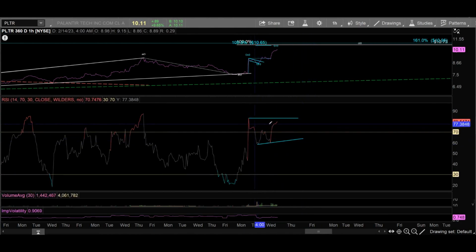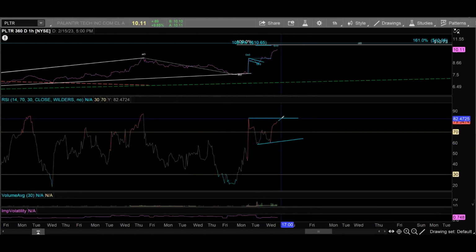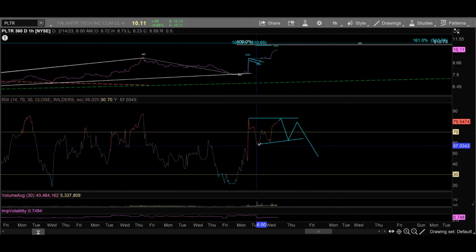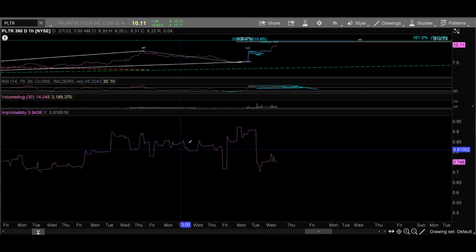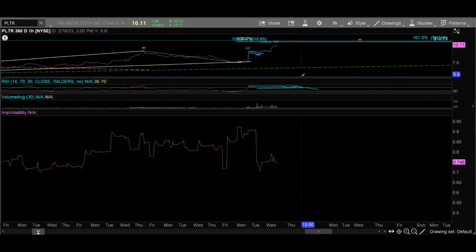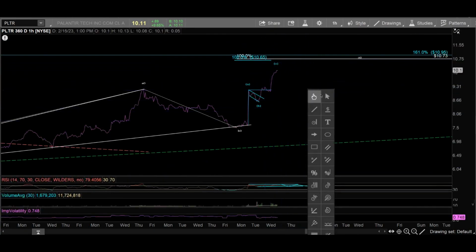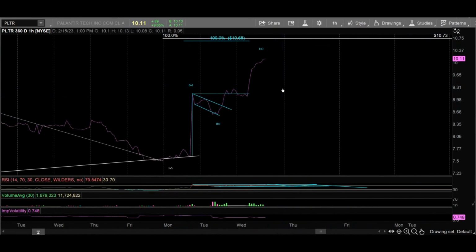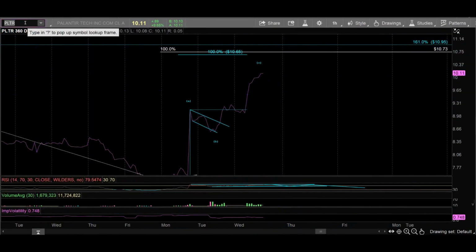It's likely going to form some sort of pattern in the RSI. It's my favorite when I see a pattern in the RSI and then it breaks down and it's like massive slide time. Volume was a little lighter today than it was yesterday. Implied volatility is not moving that much compared to the price at this point. So yeah, red flags on Palantir. It looks like it's near the top of its push higher, and I personally am not going to buy into this. Nope.